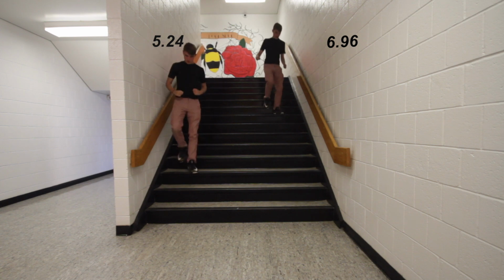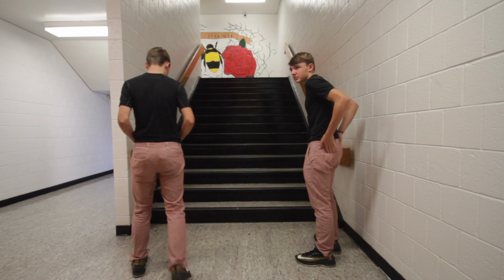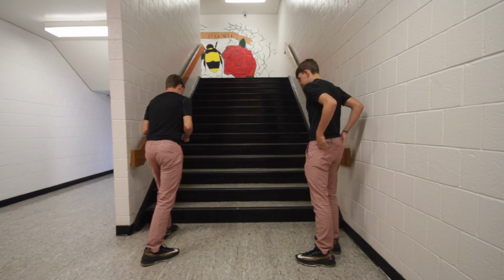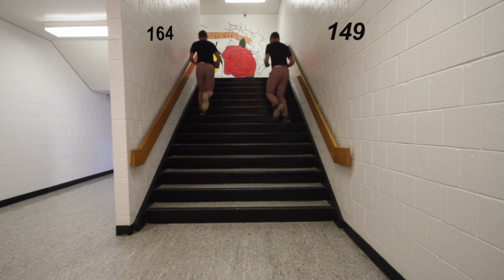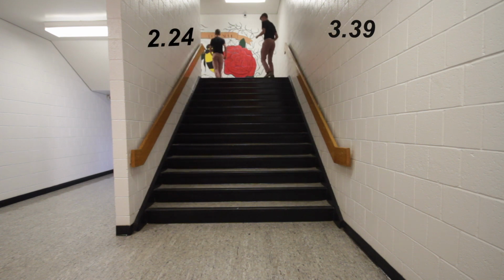Now we're going to try if you're trying to rush up the steps. Which one might be faster? So as they go, we're going to watch and we're going to notice that Curdy on the left was able to overtake Curdy on the right very quickly, with 3.39 and 2.24 being the times.